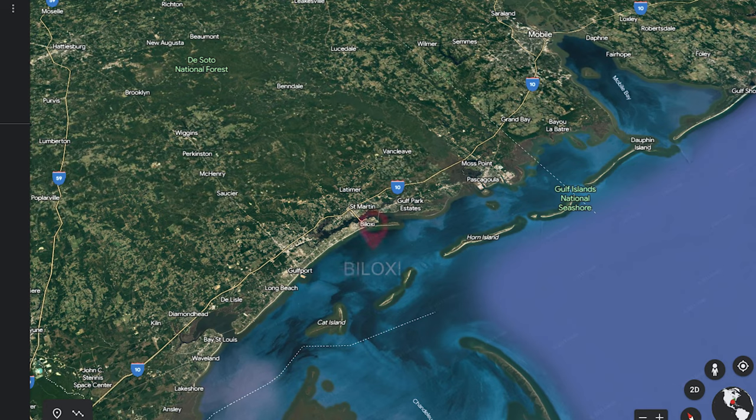Usually I spend my day in Biloxi, and that is right here on the Gulf. Gulfport is not too far away. It's about 13 miles or so down the Gulf, and it is a really beautiful drive. So one of my favorite things to do is drive down from Biloxi all the way to Gulfport with my coffee in the morning. It's one of my favorite things. So let's go check out some stuff in Gulfport today.